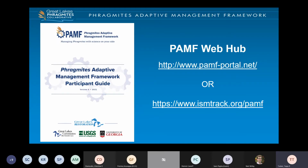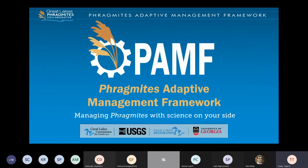So all of the concepts that we're going to cover today can be found in this PAMF participant guide. There's a picture of that on the left. And that's available on our web hub. I've posted the link to that here, www.pamfportal.net. And occasionally there are firewall issues if you're trying to connect from like a federal or state computer, which you can use the second link at ismtrack.org. And this is also in the participant guide. So we'll talk about enrolling in a bit in the web hub.